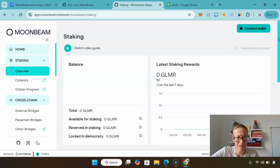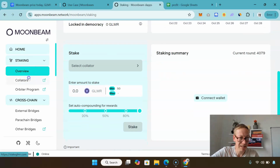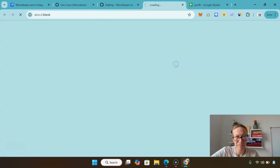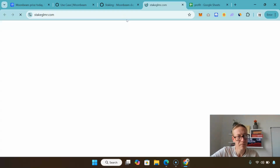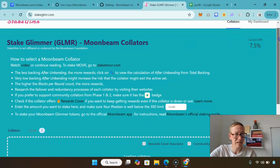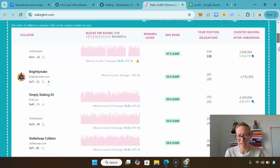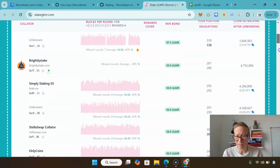In terms of staking, we can have a look and see where we're at. Let's have a look at collators. So, Moonbeam collators. Current APR is 7.5%. As you can see, these are all the pools. Minimum bond 50 GLMR for most of them.